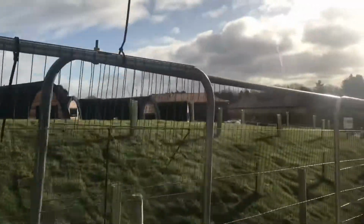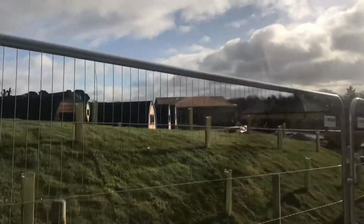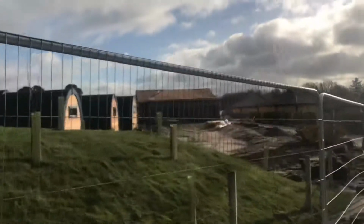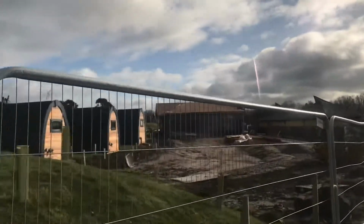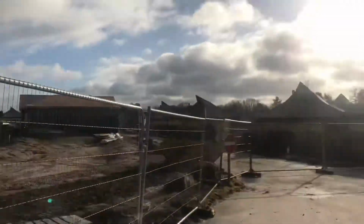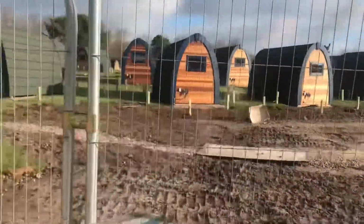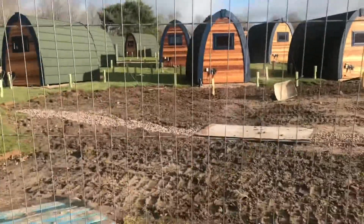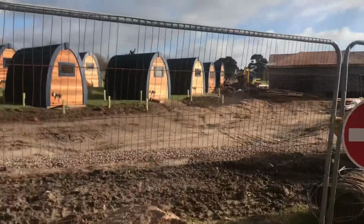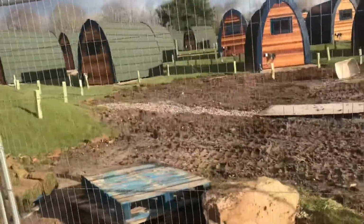Now, as you can see in the distance there, that is the new shower cubicles, toilet cubicles, the facilities. Obviously they're just finishing putting the cladding on by the looks of it. Obviously I can't go any further than that, because it's a construction site. But you can see the electric hookups there inside. Maybe they might have a heater under there to keep the pods warm. But like I say, it looks really good.